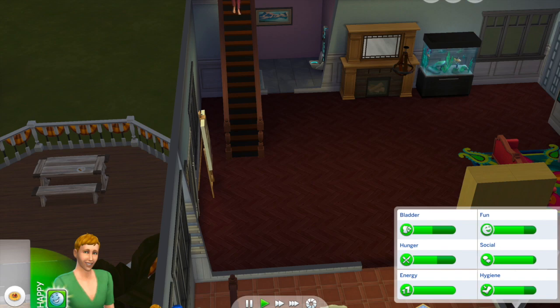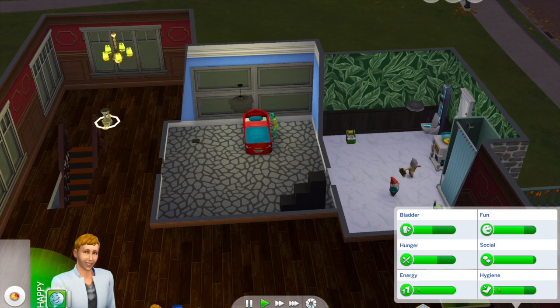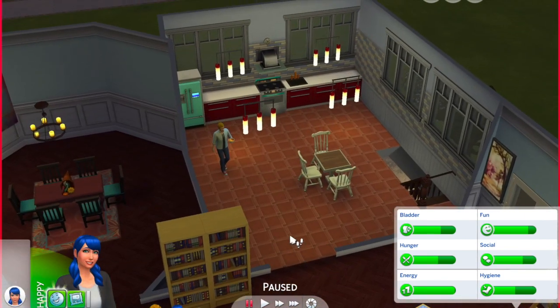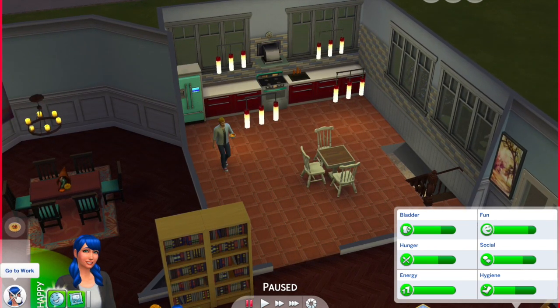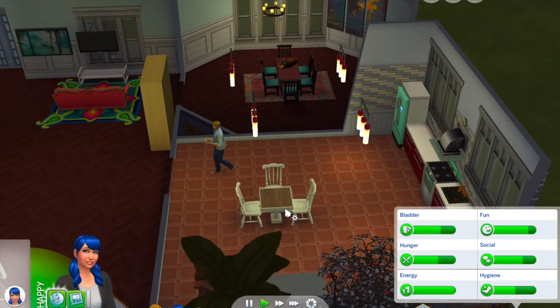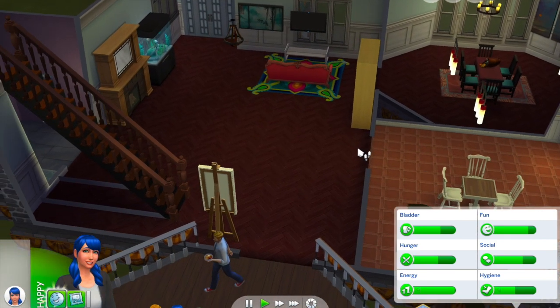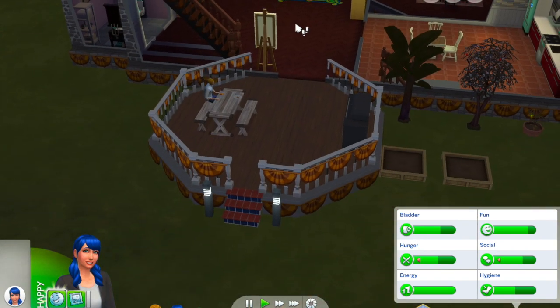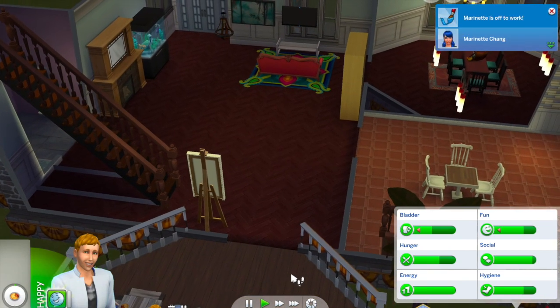Okay, so he's gonna do that, and he's gonna come back up here. And then oh, Marinette's awake too! Yes, so they're both gonna eat, because everyone's eating. Like, everyone. Oh, she's going... Well, there you go. Guess she's gonna be going home to work hungry. Like, she's gonna be at work when she gets hungry. So, boy, okay. Yeah, she left work. Oops.